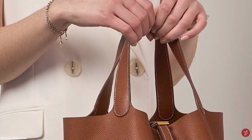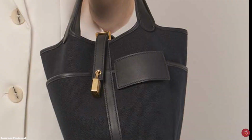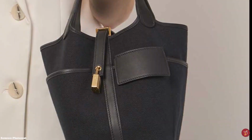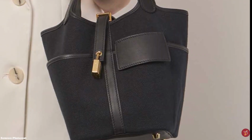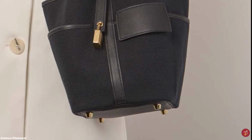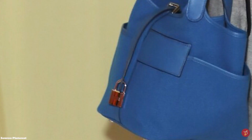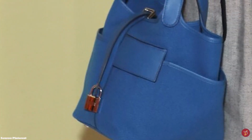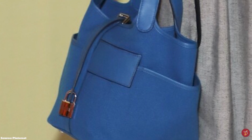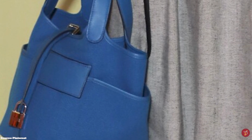Other special edition Picotin lock bags include the Picotin lock cargo, which was inspired by military uniform, and the So Black Hermes Picotin lock bag, which combines all black leather with ruthenium hardware for more of an edge. And there are also Hermes Picotin lock bags with an exterior front pocket.